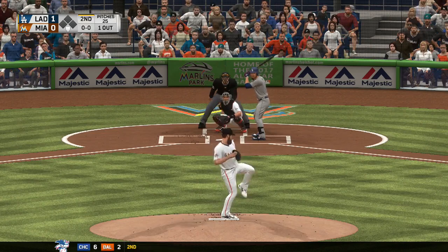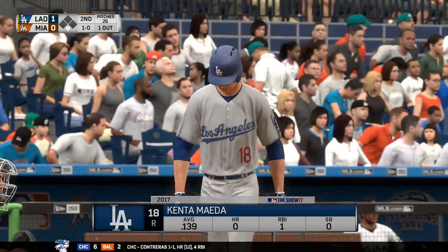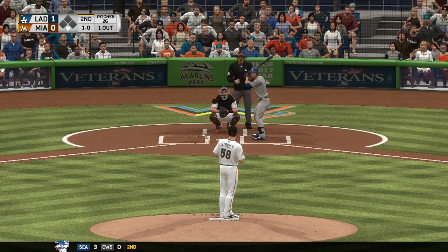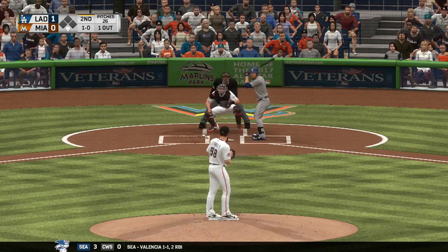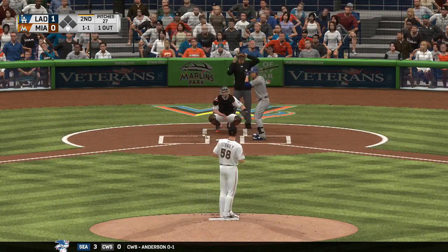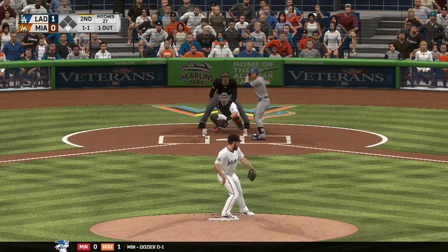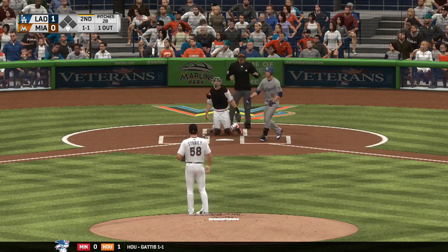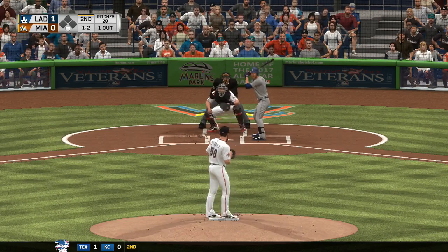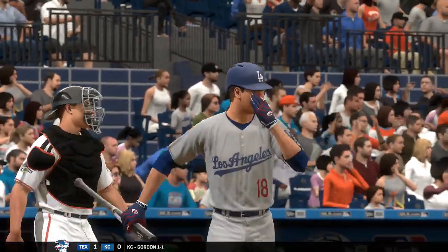Into the box now, Kenta Maeda. As he'll take a look at ball one. Into his windup. Here comes the 1-0. That one's going to find the seats. Strike one. From the windup, the 1-1 pitch. Now a swing and a chopper foul right at home plate. Ready on 1 and 2. Oh, and he can't catch up to the fastball as he swings and misses for the second out.